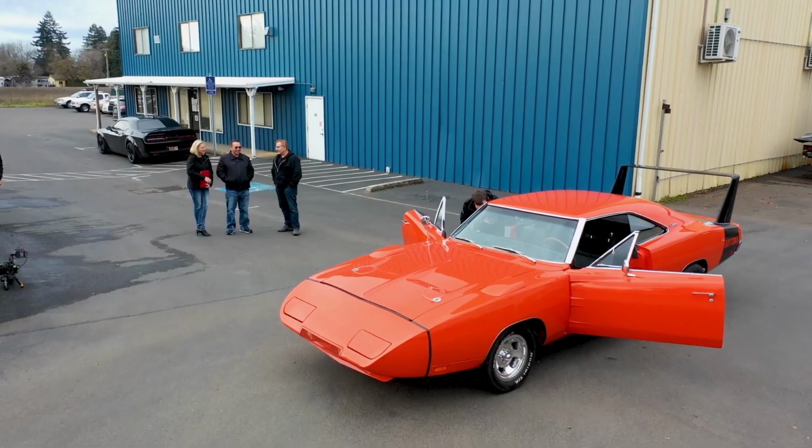The clients finally got to drive their Charger Daytona. It was so awesome seeing the looks on their face. You could just tell they were happy.